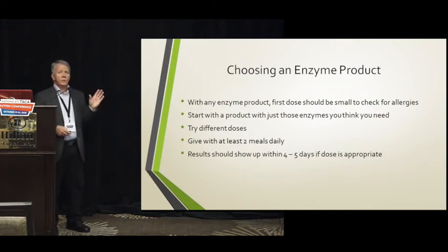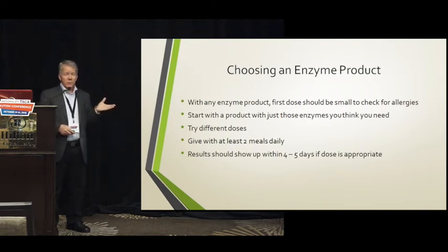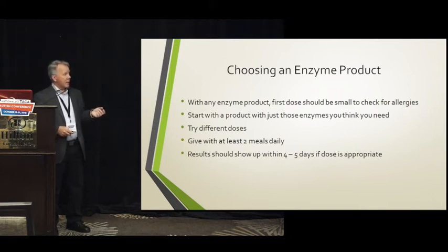Also, don't be so quick to dismiss a particular enzyme product, thinking, oh, this isn't working. You may need a higher dose. Enzymes are quite safe at most normal, common-sense doses, and you want to experiment a little bit higher. Usually doubling or tripling the dose you see on a bottle is not going to be any problem at all. You're just taking more capsules. So do that. Experiment with the dose. Sometimes the frequency of dosing.